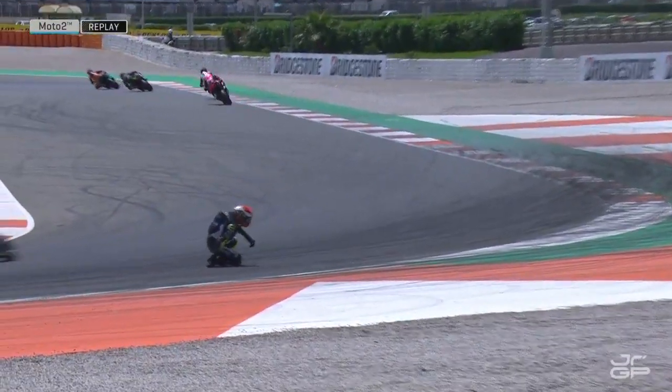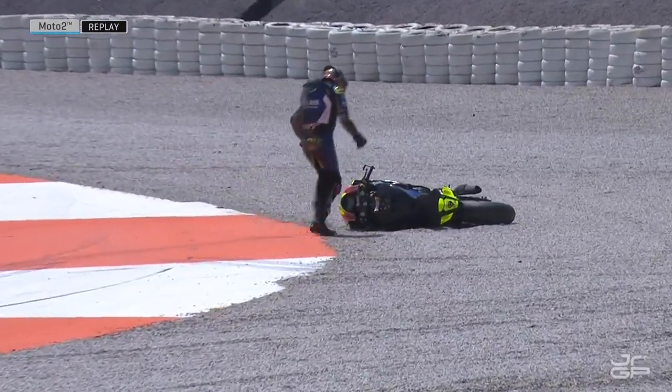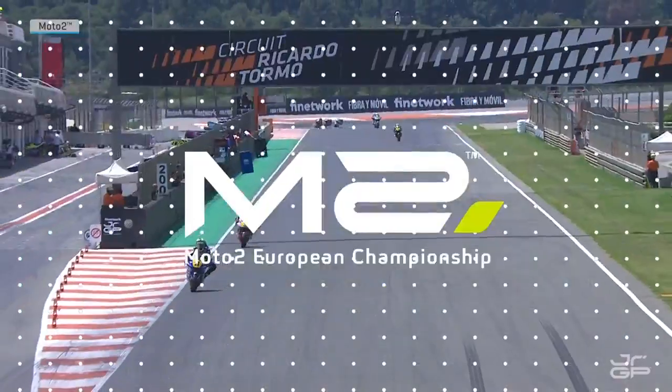And we'll see what's happened here. Yeah, just a front end washout, which is so easy to do at turn number two. Classic turn two crash, isn't it? Like you say, so easy to do, especially in these conditions. Very hot, very humid, and yeah, very greasy out there.